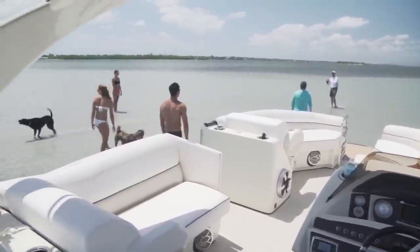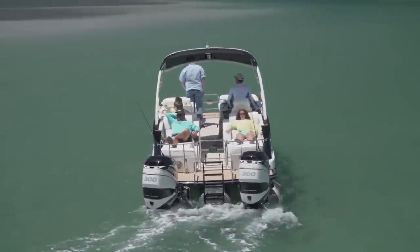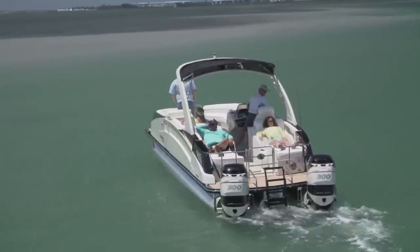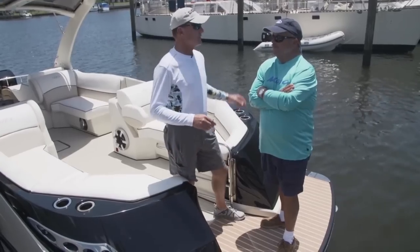You've got twin 300s. Dave, you got 600 horsepower hanging back there. Right. This isn't your dad's 30 horsepower pontoon boat. No. This boat can get very heavy if you load it up with all the people. So you've got to have that extra pontoon to keep it floating high in the water. All right, Rick, I know you come from the world of sport fish.